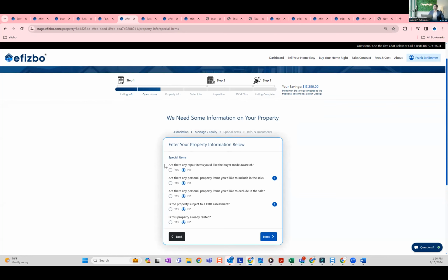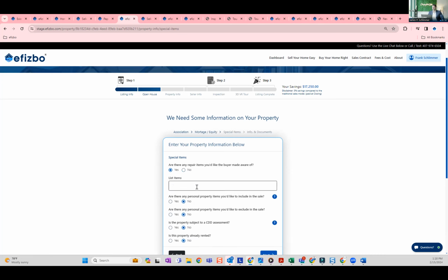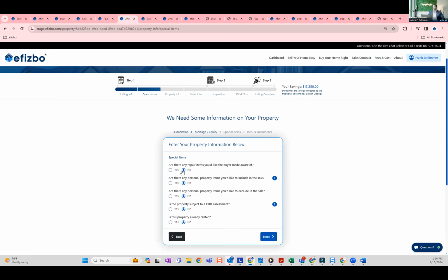Are there any repair items you want the buyer to be made aware of? This is your chance to say the roof has a hole in it. It's 25 years old. The buyers are going to be able to see this from the online listing. So you can say yes, type in what's there. If there's multiple items, just use a comma, no big deal. That will make its way to your listing. Are there personal property items you want included in the sale? Are you selling the property furnished? Are you selling it with all the TVs? Are there personal property items you want to exclude? Meaning the patio furniture, the pool furniture is not included in the sale. You can state that right here.